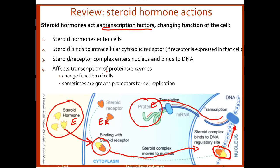So not only does this set of proteins and enzymes being made change the function of the cells, but a big thing for estrogens and androgens is that they are also growth promoters. And so they are causing expression of proteins and enzymes that are going to cause replication of the cells and tissue. So if you have an estrogen-sensitive tissue and you put estrogen on it, it's likely that it's going to replicate, and say if it's breast tissue, that breast will grow larger.